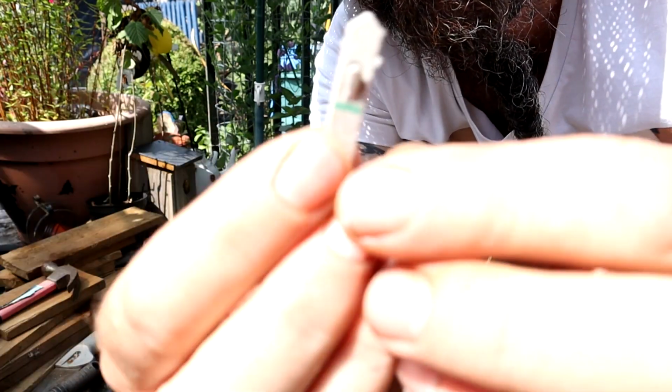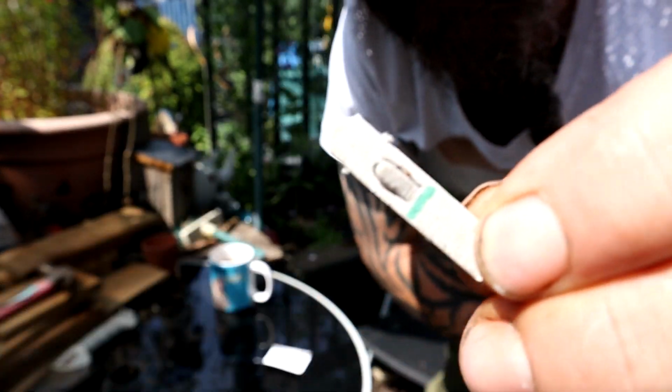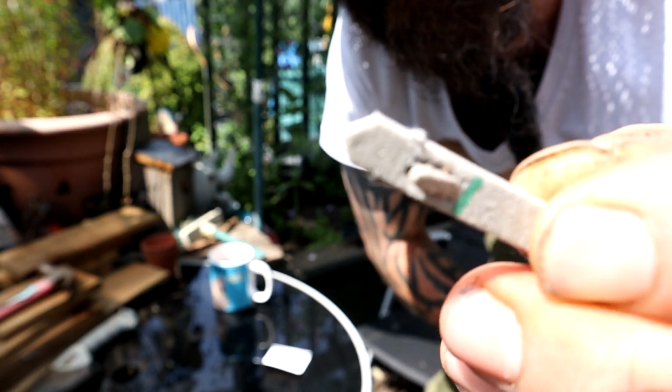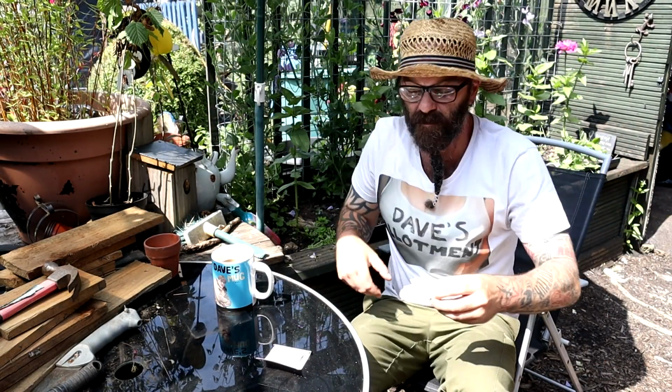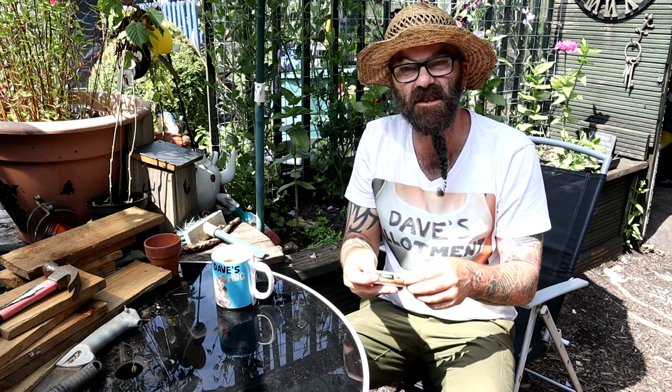Right. This is tricky. I'll just focus on there. See there? It's got a seed in. So you're supposed to put them in a pot for the bees. So I'm going to be doing that this afternoon as well.